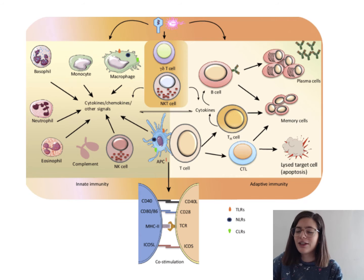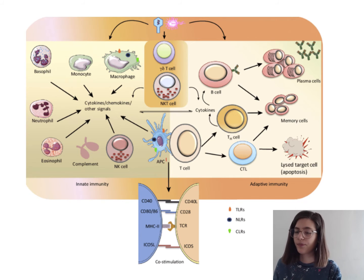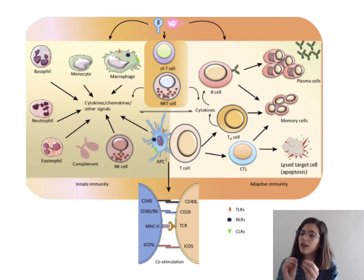So they travel to our lymph nodes and they meet with a T cell, which is a lymphocyte, a type of cell produced in the lymph system. So the T cell, once it is presented with that antigen, will start proliferating. What proliferating means is it starts reproducing a lot, and the cells it creates are specific, they carry that little antigen on them, and they can be either cytotoxic T cells or helper cells.